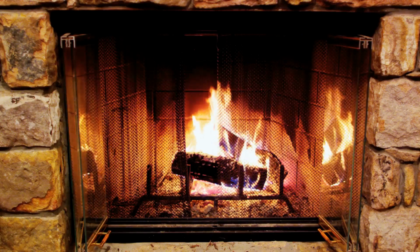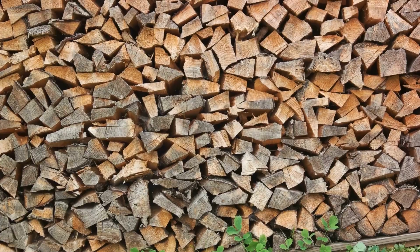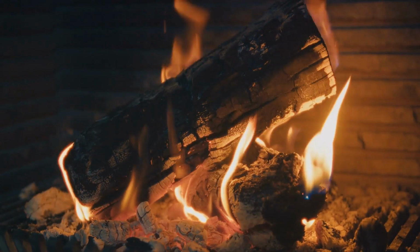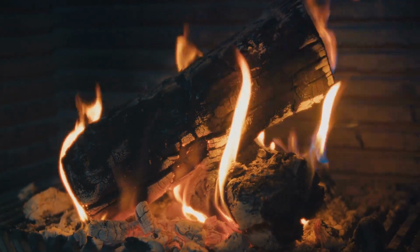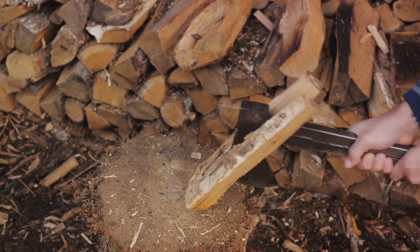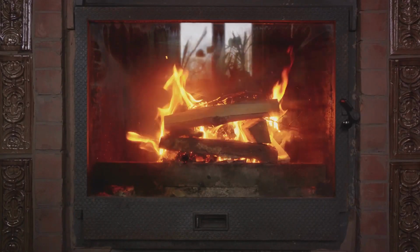Speaking of cost, both these options can be relatively economical, as long as you have access to a good supply of wood. If you're lucky enough to have your own woodland, this could even mean virtually free heat. But remember, chopping and storing wood is a physically demanding task, and it takes considerable time. Now, let's talk about the drawbacks.